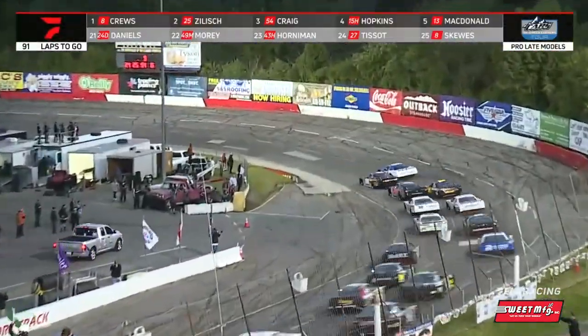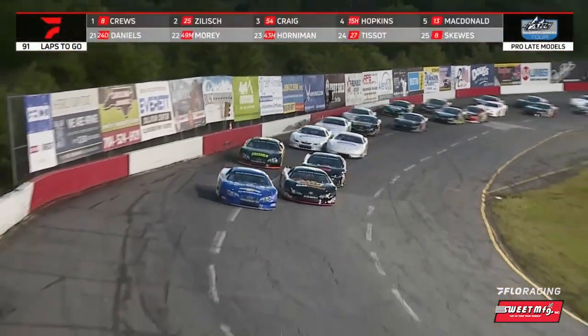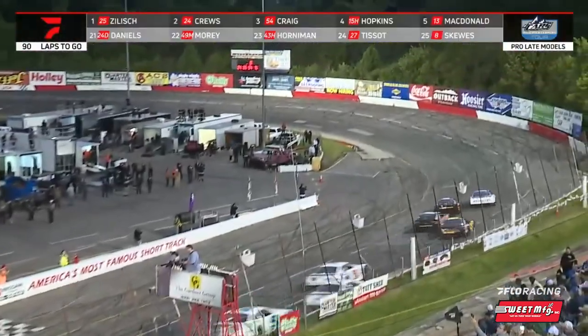And Zilisch gets a great launch on the outside. Let's see if that sticks in 1 and 2, as Cruz tries to fight back on the bottom. On the back straightaway they go. Restart is clear. Zilisch with a half a car length advantage. Cruz trying to muscle his way back down low.